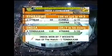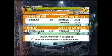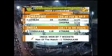So once again Sachin Tendulkar took India to an emphatic victory, this time over Zimbabwe. He was awarded the man of the match for his 118 not out.